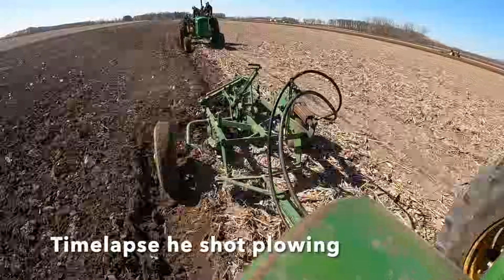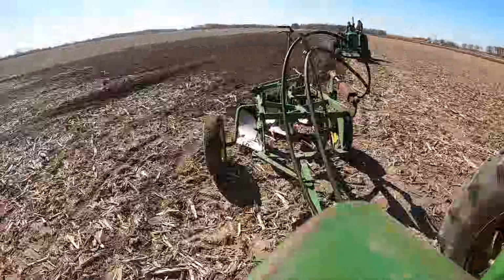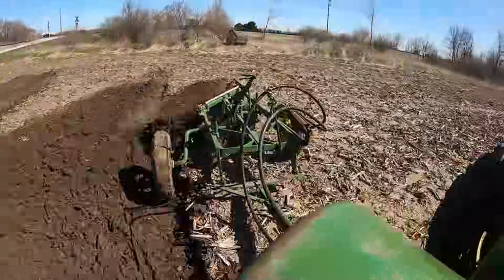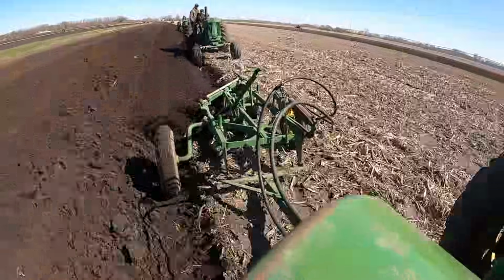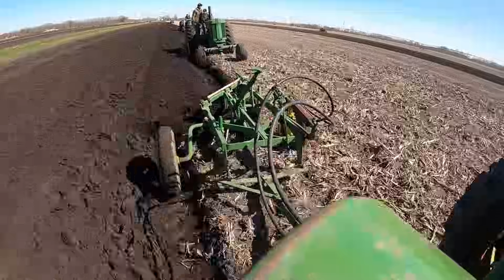It sat in the shed for about 15 years, and then it came from my family's John Deere dealer, and we fixed it up. It took me about 3.5 months to fix it up. Put a wide front on it and put different parts on it, and now it runs perfectly. It's my first plow day, and I had a lot of fun too.